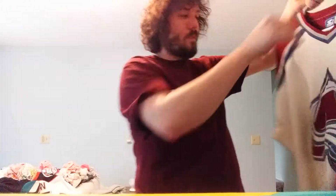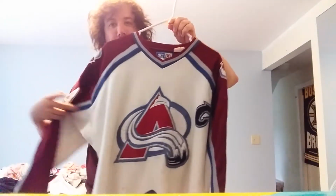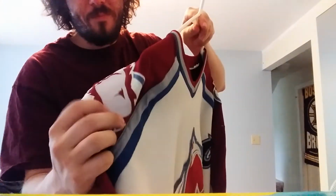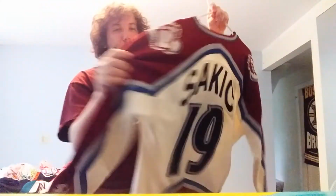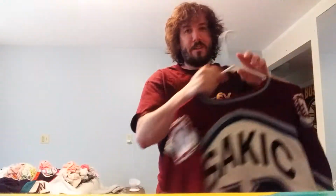Now, I've had this jersey since I was probably 15 years old. An actual jersey this time. With the foot. We got Sakic. The good days of the Avs. Alright, there's pile one done.